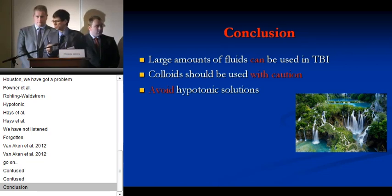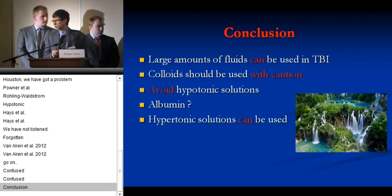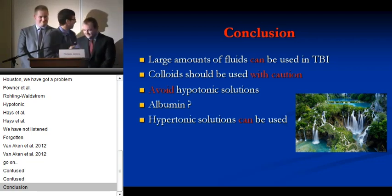Avoid hypotonic solutions, because there's fluid exchange over the brain. With albumin, the discussion is continuing, because in all these studies we use different percentages, and hypertonic solutions can be used. And at this moment, we end actually with the call of nature. And I'm very glad not to be thrown out of my talk. Thank you very much.